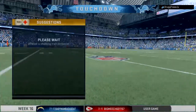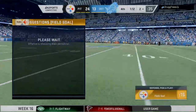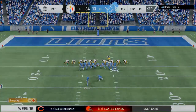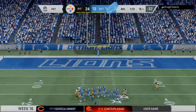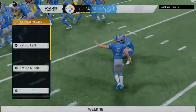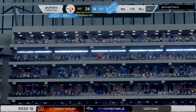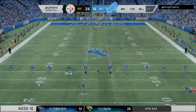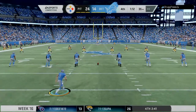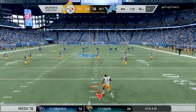It's caught for a Lion touchdown. T.J. Hockenson, his 6th touchdown of the season. And the Lions are able to draw a bit closer. Extra point splits the uprights, and the lead down to 10, 24-14. So the lead back down to 10 as things get a little more interesting, and the kick is away.